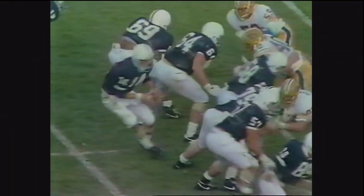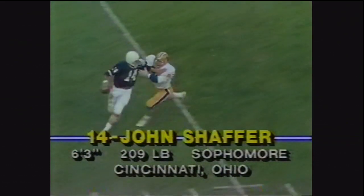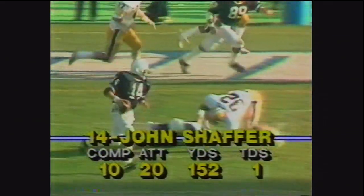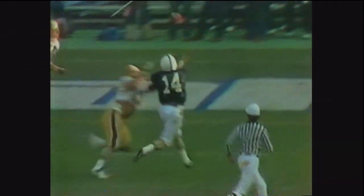The offensive player of the game is John Schaefer. John is a sophomore majoring in pre-law from Cincinnati, Ohio. Schaefer replaced the injured Doug Strang at quarterback in today's game, and he completed 10 of 20 passes for 152 yards and 1 touchdown against the Panthers. Congratulations to John Schaefer and Todd Moles, this week's players of the game.